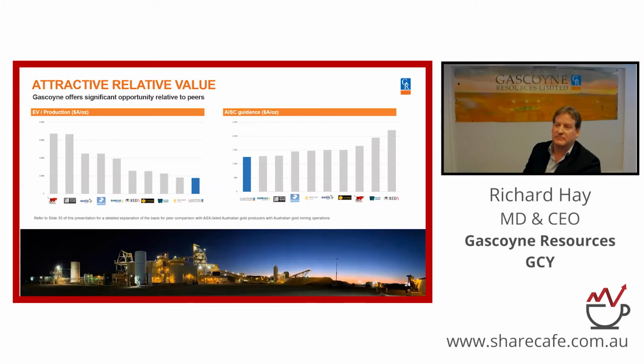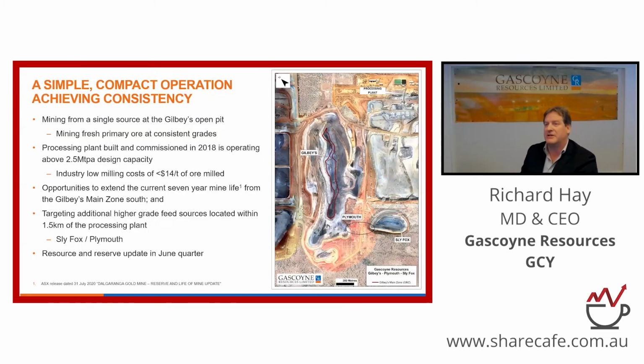Moving to the next slide, we'll cover a bit on the Dalgaranga Operations. On the right-hand side, you can see the main Gilbey's pit. That's our main source of ore. It is now reliable, consistent grade, and the troubles of the past are well and truly behind us. In the northeastern corner, you can see our 2.5 million tonne capacity mill, with the Gilbey's, the Plymouth deposit and the Sly Fox just around the corner, less than 1.5 kilometres from that plant. We're now achieving very good consistency, month in, month out, quarter in, quarter out. That plant is a key asset of ours, and it is at industry low, less than $14 per tonne.